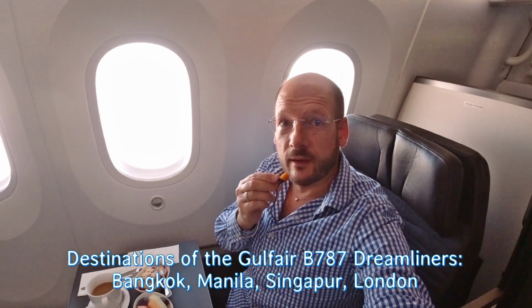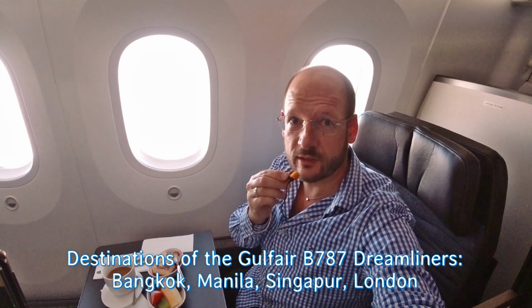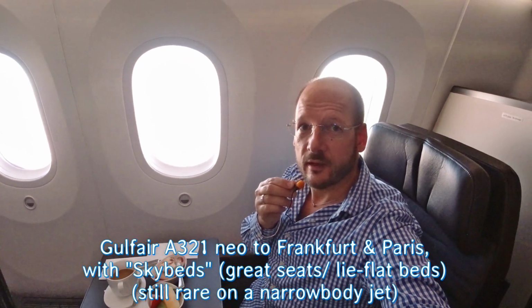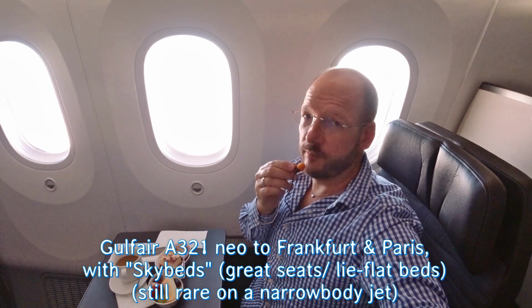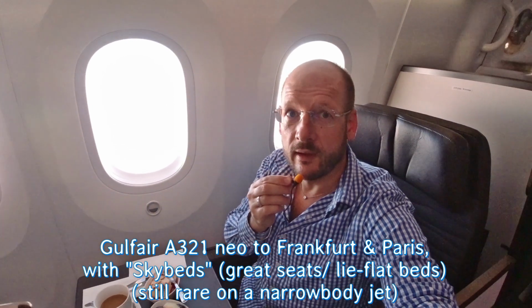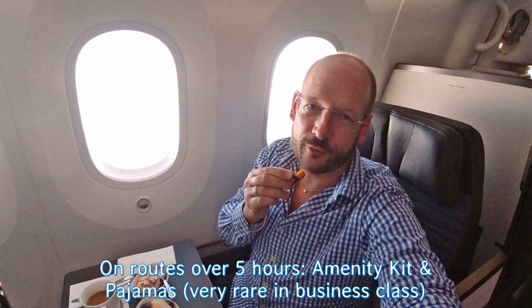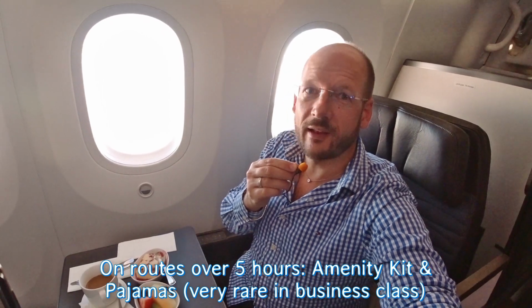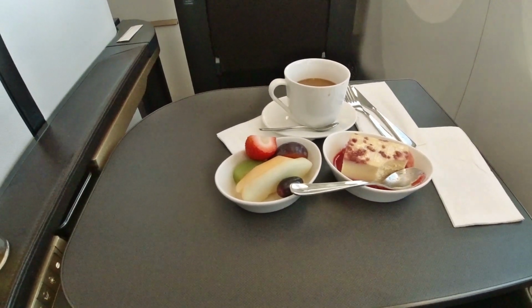By the way, the route between Frankfurt and Bahrain is served by an Airbus A321 in the new seat configuration with sky beds. That means you can also there lie down and really lie flat. So that's really nice and very good to know actually. So it's really different from the Airbus A320 that I went on from Dubai to Bahrain. Because that's a recliner seat, and between Frankfurt and Bahrain, for example, also Paris and London, you can just lie down.